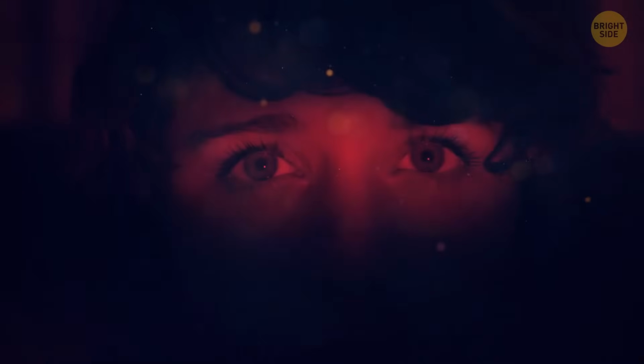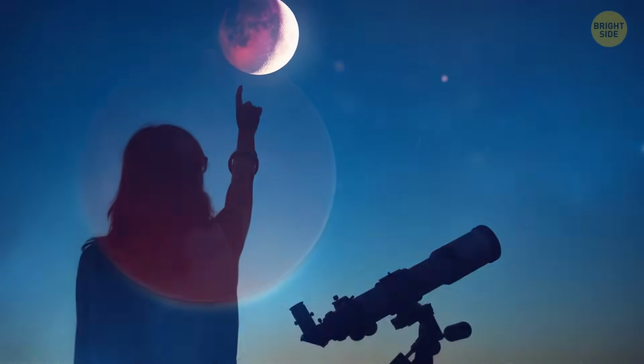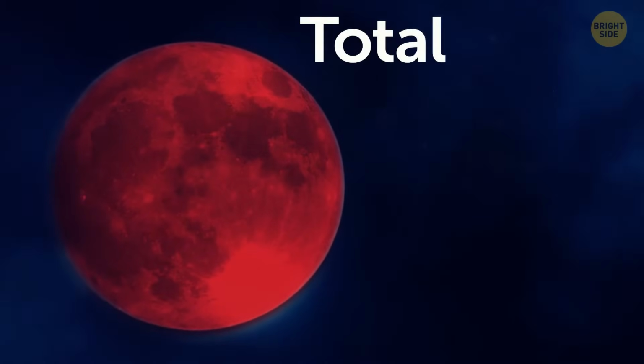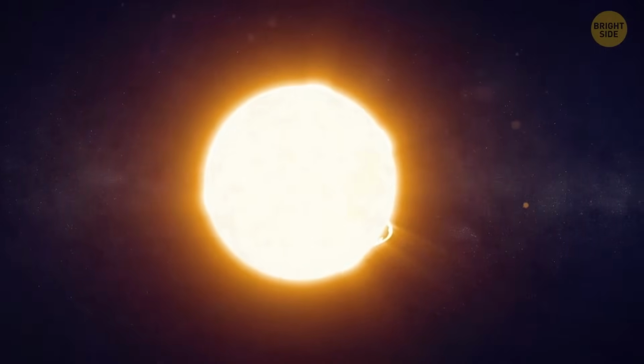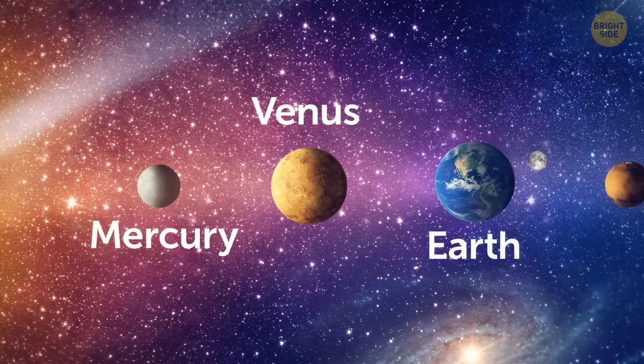There's no need to be afraid if you see such a thing. On the contrary, enjoy the view, because you have witnessed a rare astronomical phenomenon. This is a total lunar eclipse. Here's the sun. It's in the center of our solar system. Mercury, Venus, and here's Earth and the moon.